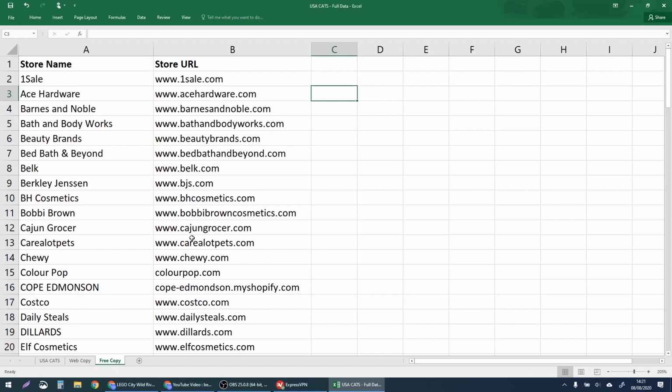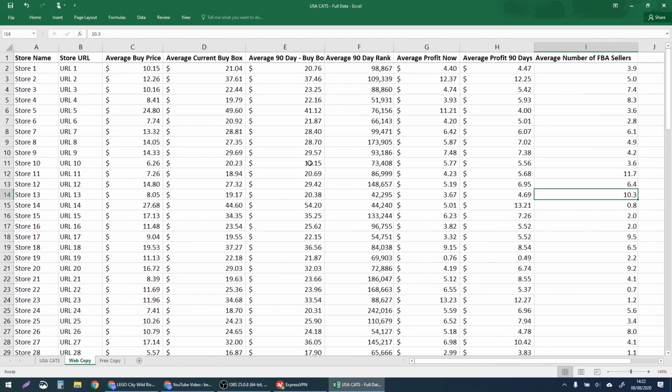Now, like I said before, you can come in and pay a small fee and obviously get our analytics behind it. So we've got all the stores ordered by their results. Now here we do things like the average buy price, the average current buy box, the average buy box over the last 90 days, the average rank over the last 90 days, what the average profit is now and over the 90 days, and even the number of FBA sellers. So you might ask, why is this interesting? Well, quite simply, let's just have a look at the data.